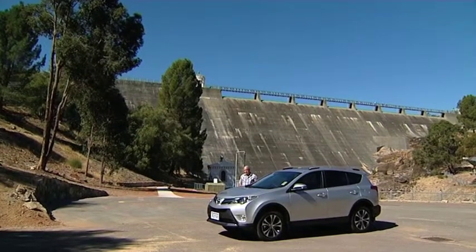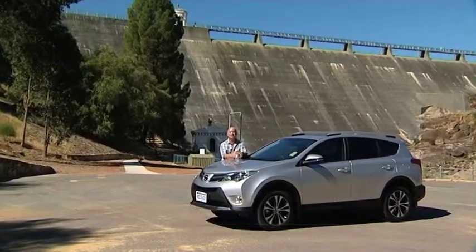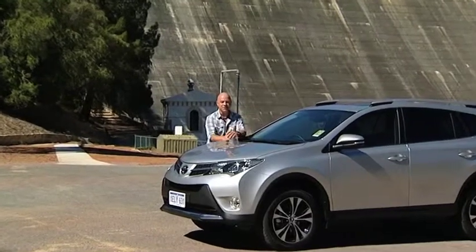The Toyota RAV4 has been around for about 20 years. It's definitely one of the most popular models Toyota make. I mean, sales in 2014 are predicted to be 20% more than 2013. And why is that? Well, it's obvious Toyota have invested heavily into the new RAV4.